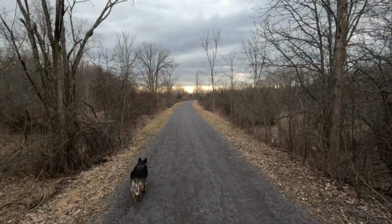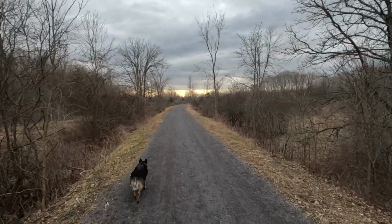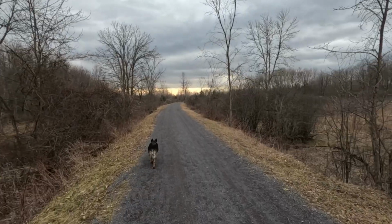There's a little bit of blue sky on the horizon. I guess we're going to avoid any rain. I haven't felt one speck of it yet, and we're almost back.